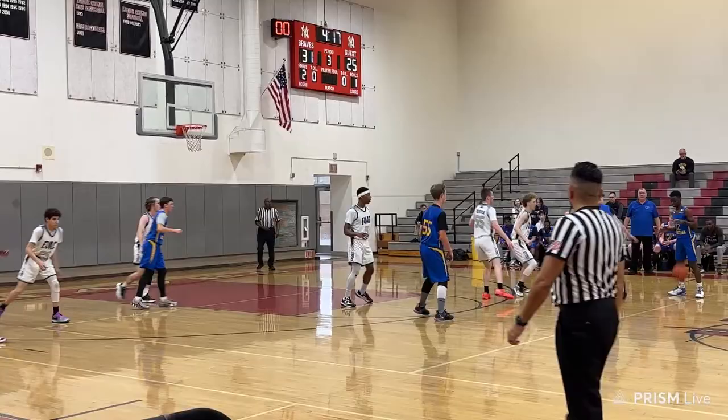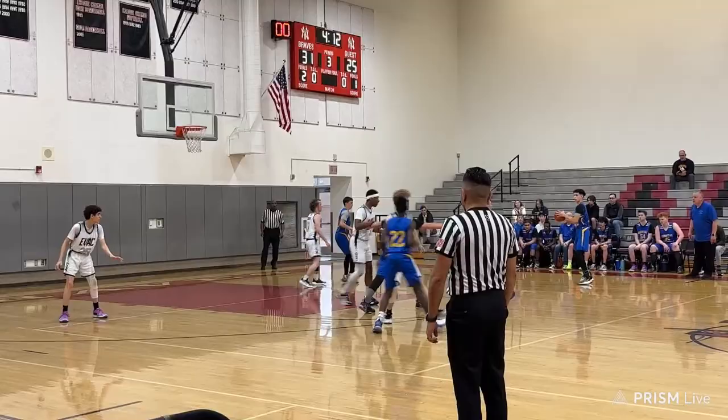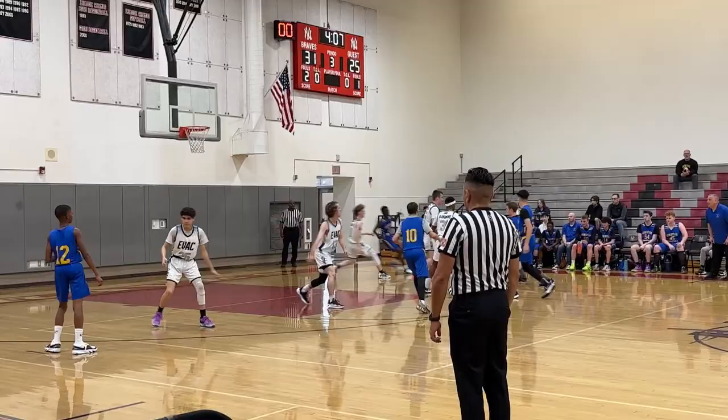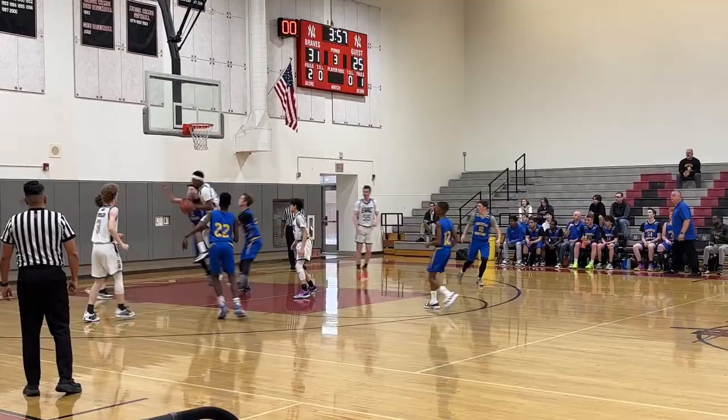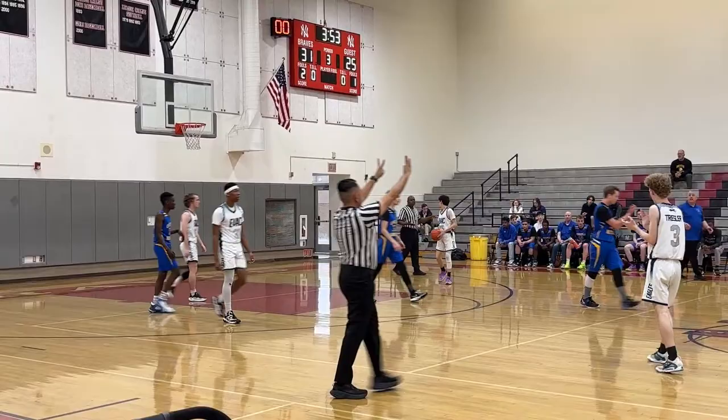CHS now looking at doing a little bit of weave, high post, screen action. 32 holding on to the ball. EVAC looking at this full tight. Quick little switch off of 55. No dribble penetration happening. 55 going in, quick little spin move. Doesn't get the roll, but an offensive rebound pulled down by 32. Reaching foul for number 32 on CHS is going to be another foul on Blue.